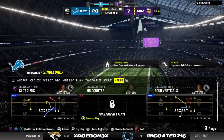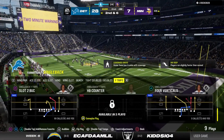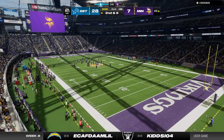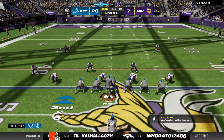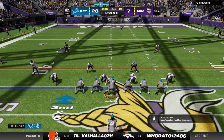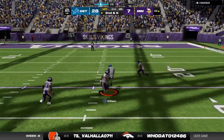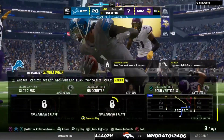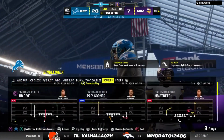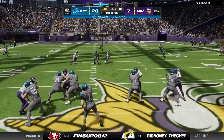2 minutes remaining in this first half of football. Ball spotted at the 45. Here's a 2nd down and 6. He'll look to throw. That pass caught. It's Williams. And this is going to turn into another first down as the tackle is made at the Vikings 23. A good pickup there, a 22.